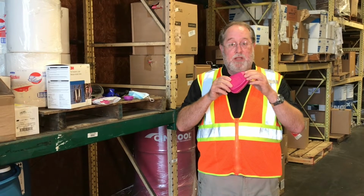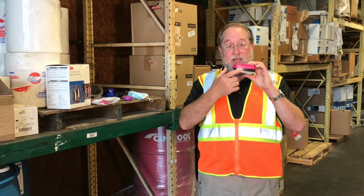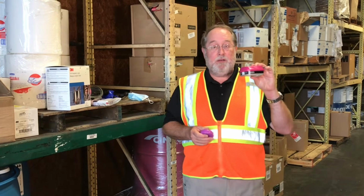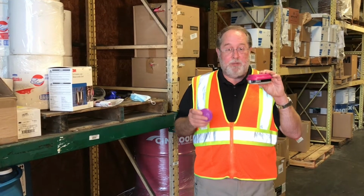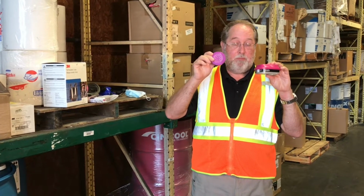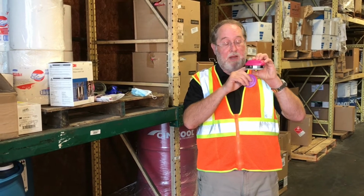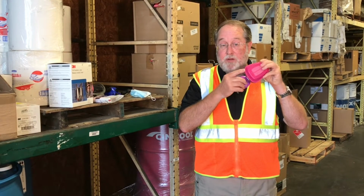You may notice that the filters have a colored tape on them. This one has a black tape, and if you had a particulate type filter, it would have a pink tape. This one has no tape because it's for one contaminant only, particulates. It's a Hepa filter. This one is an organic vapor filter because it has a black tape.